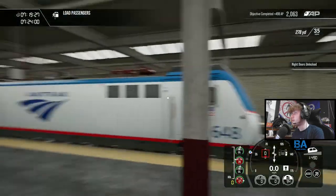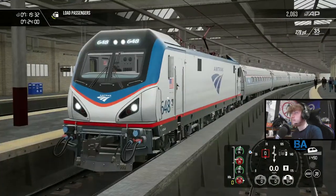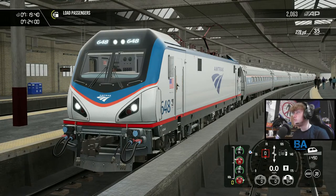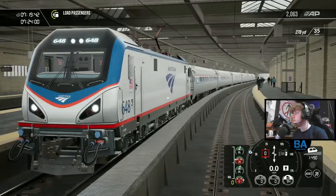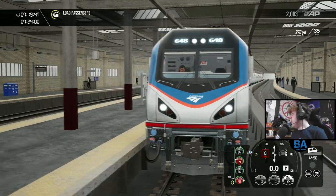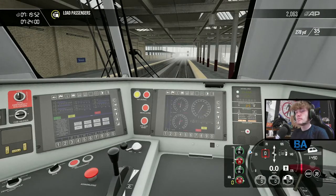Quite a tough stop, but, you know. Gotta be firm with the passengers. Here we are. The Amfleet. Make sure you've done the brakes. Set them to lead. Here we are. And now we wait. Cool. Yeah, I think tomorrow's stream might do just the Acela. I do the Acela on both parts of the Northeast Corridor.